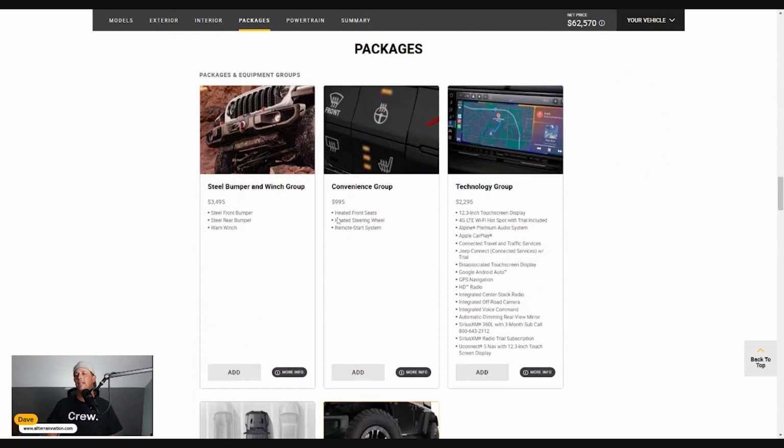Convenience group. We're going to get the heated front seats, heated rear steering wheel, and remote start system. I have that on my current Gladiator, and I like that system quite a bit, and it's $1,000. Not a bad price to get that. And with the other brands, you kind of are forced to go into higher packages to get some of that stuff.